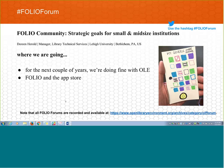I'd first heard about that App Store concept in relationship to FOLIO at the 2016 Code4Lib conference in Philadelphia. Sebastian Hammer of Index Data had presented on Index Data's involvement with FOLIO and mentioned the App Store there. And it stuck with me because I'm an active user of my smartphone, so let me just try to explain a little bit on my terms to see if it's something that you can relate to as well.